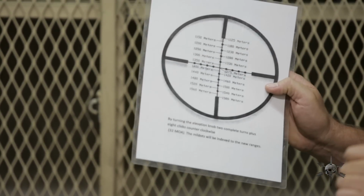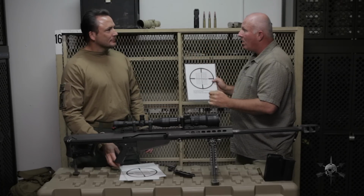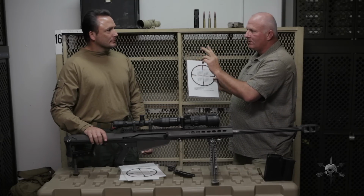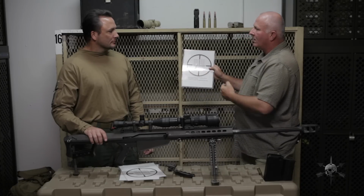I go up 2 revolutions, that's a total of 30 minutes, but it lands on my zero again. So I added 2 minutes. So when I crank that up, 2 revolutions plus 2 minutes, it's 32 minutes. I see 2 indexed, and 2 tells the operator you're on your second revolution, and now I can go out to a mile away.